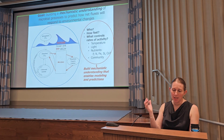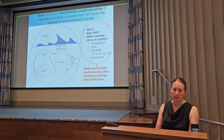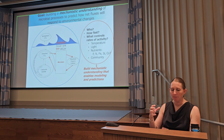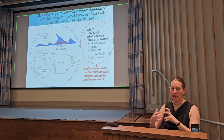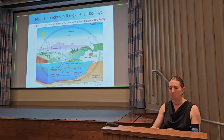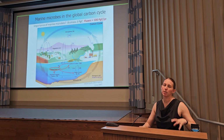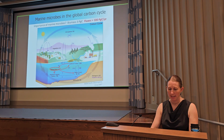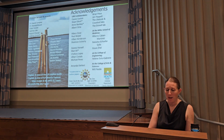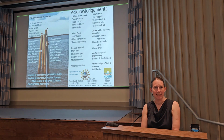And again, we're really excited about being able to quantify chemical processes that are mediated by microbes in a meaningful way, so that we can build a dynamic mechanistic understanding of what's controlling the flow and map this back out to these big picture processes of what microbes are doing in terms of the flow of carbon and energy in the ocean. So I'll put up my collaborators one more time, many people to thank. And with that, I'll take any questions.